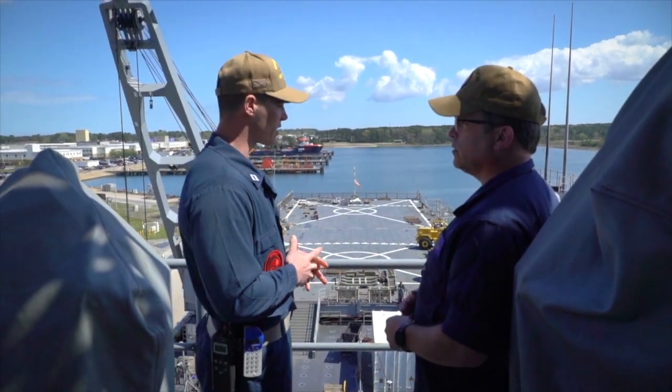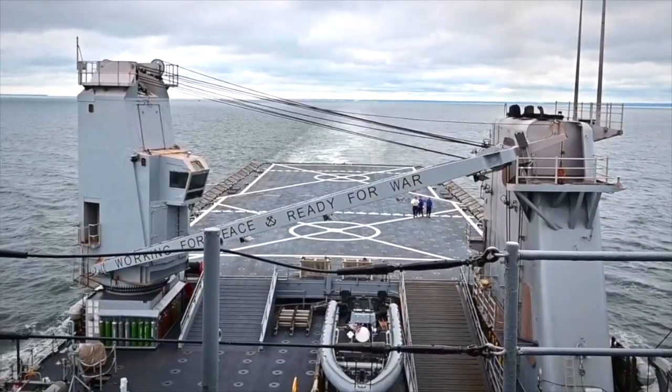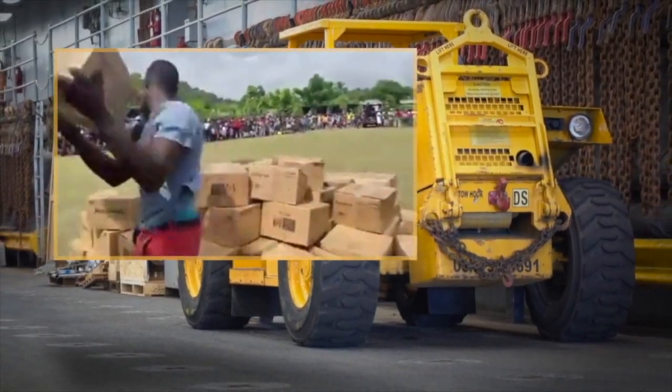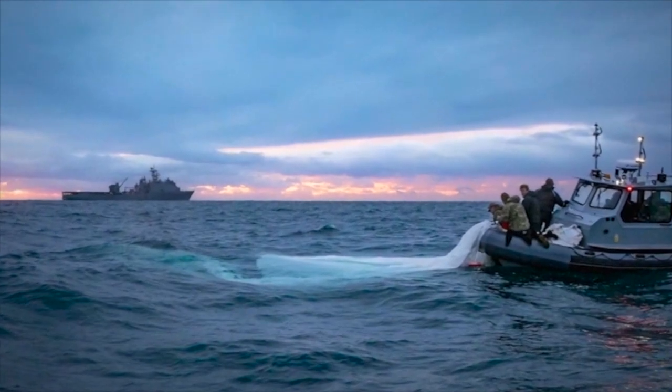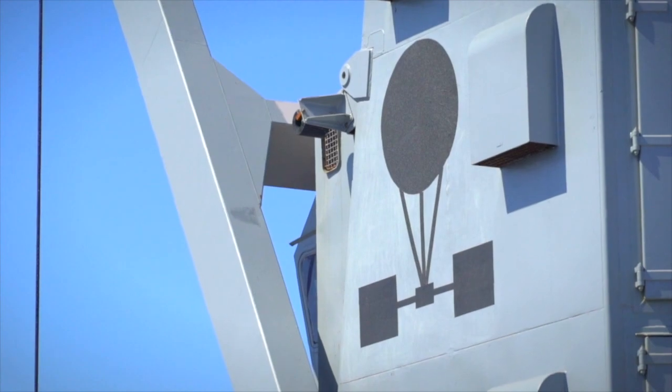I mean, we're constantly training. The ship's motto is, working for peace, ready for war. That's what we say on the ship. But in that working for peace, I mean, 80% of what we do is probably preparing for just helping a fellow man in need. More recently, the Carter Hall teamed up for another real-world mission, a silhouette of their prize now painted on the ship's giant crane.